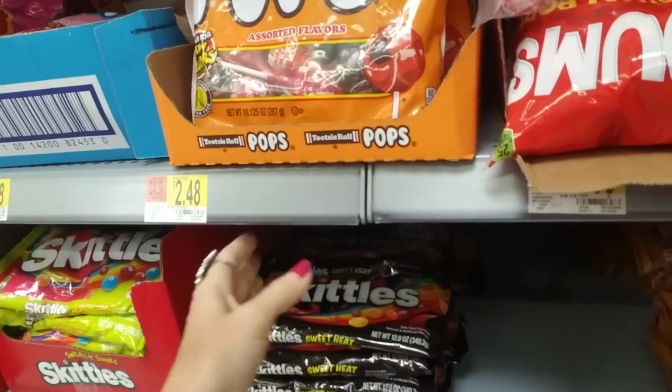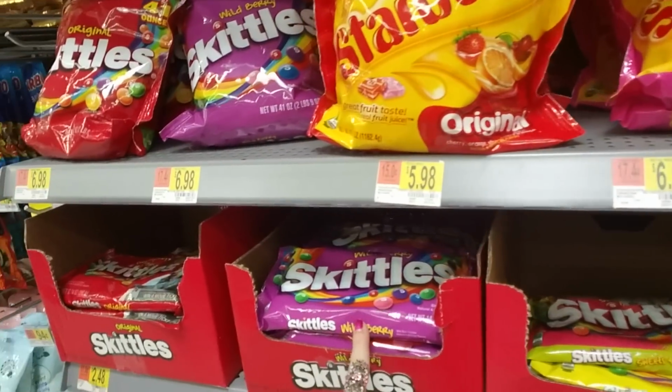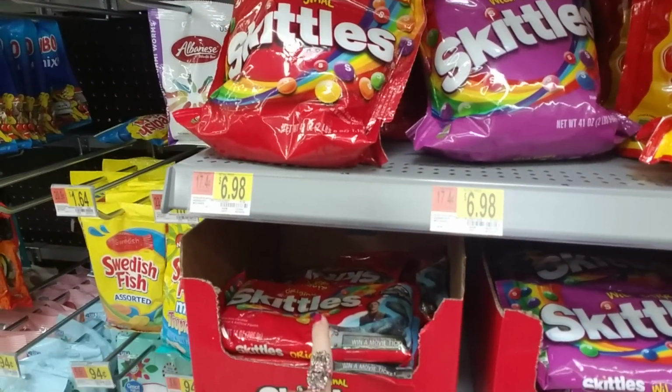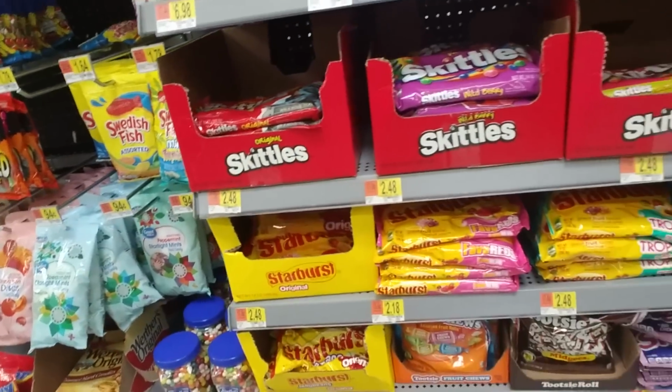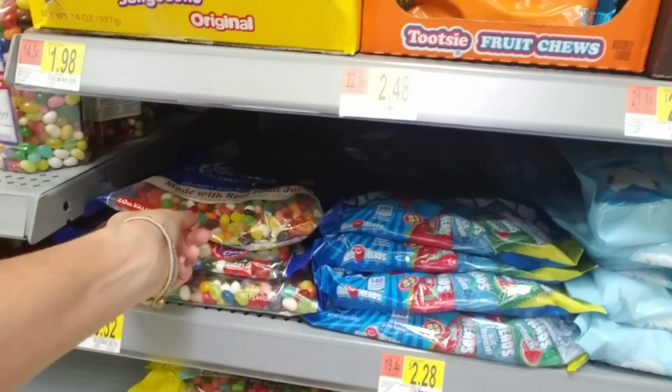I have not tried that. Sweet and sour, wild berry, and these are the original. I just like the original. I don't need to get all ridiculous with it. What we got down here? We've got some jelly beans.